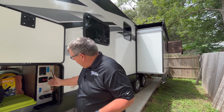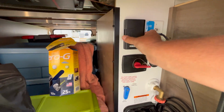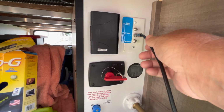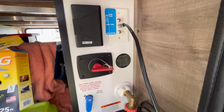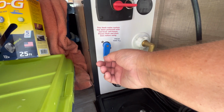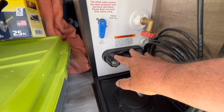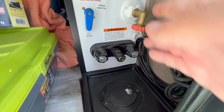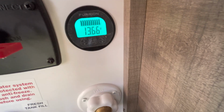And then we have this kind of command center too, which is kind of cool. It's got a power outlet right here. It also has a place for you to put your inbound cable in. This is where the water comes in. You're either on city water or the fresh tank fill. And then it has an outdoor shower here, which you hook a hose to, and you have hot and cold water right here. Now right up here is the solar controller.